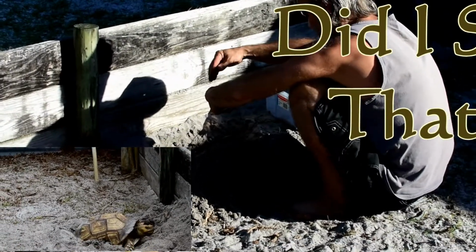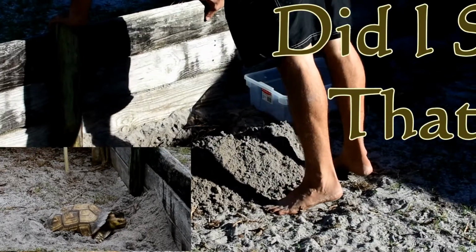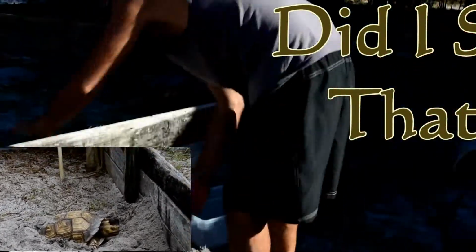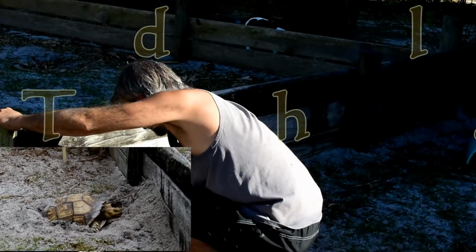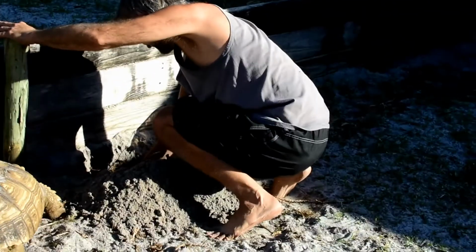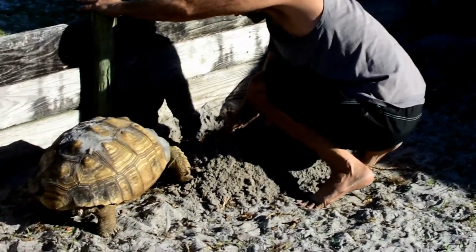Positive. Her butt was under the wood. She was deep, like you couldn't hardly see her body. You want to see the video? I filmed her. Come on.